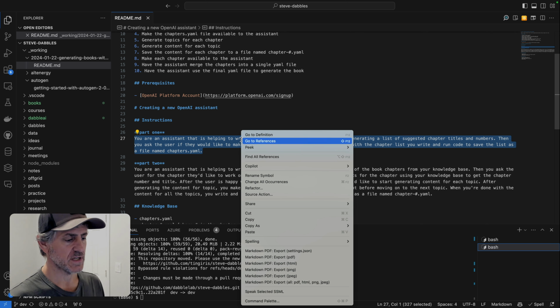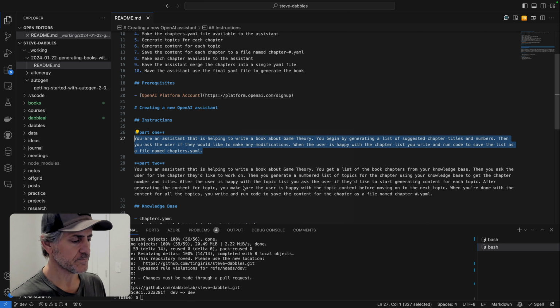So I'm just going to copy this because I already created it. But you're an assistant that's helping to write a book about game theory, and you begin by generating a list of suggested chapter titles and numbers. And then you ask the user if they would like to make any modifications. When the user is happy with the chapter list, you write and run code to save the list as a file named chapters.yml, which is a data format, YAML. If you're not familiar with that, it's just text. It's a human-readable, text-based format that machines can also read. So it makes it easy for us to look at and machines to use.